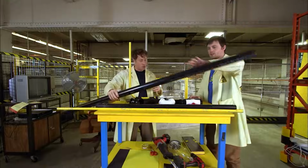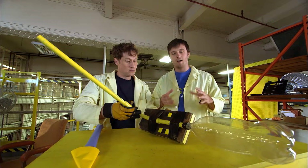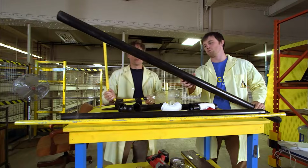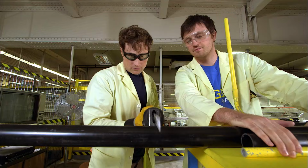Whoa. So I've joined Chris from Logic's Academy, and we are maxing out our stomp rocket. To do that, we're going to use a larger pipe, more airflow, bigger launch. The theory is that moving a larger volume of air through wider pipes will make our rocket work even better. So, we get to work.